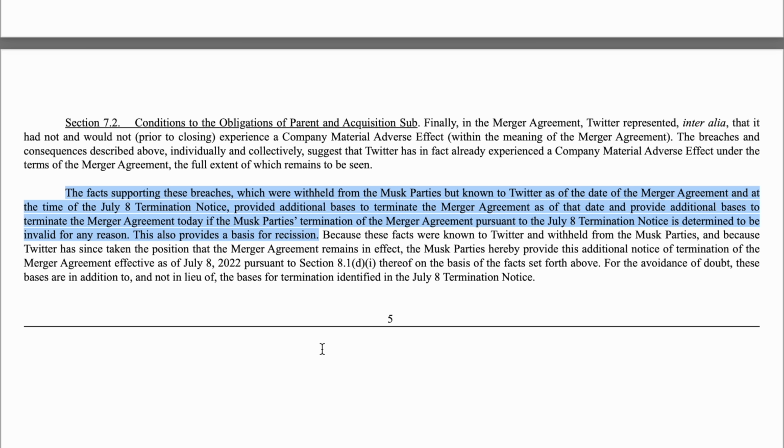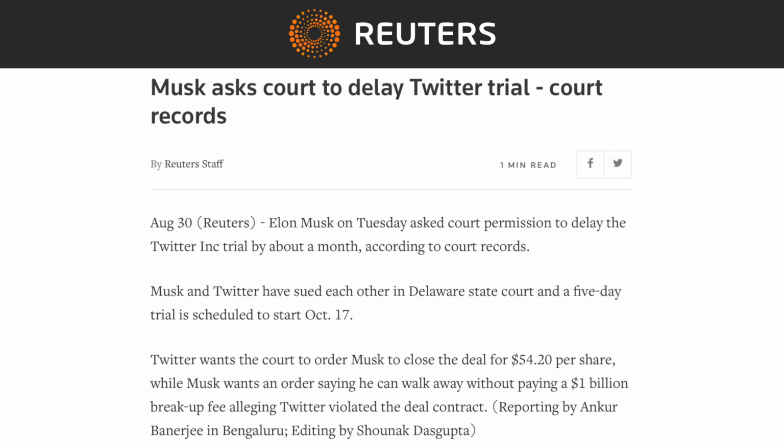So basically, Elon's side saying, hey, even if none of those reasons were good enough before, well, all these reasons are good enough now. Given all of these new details, Elon Musk has also asked the court permission to delay the Twitter trial by about a month, according to a Reuters report today. So definitely strengthening Elon's case, but we'll see what the court has to say about that.